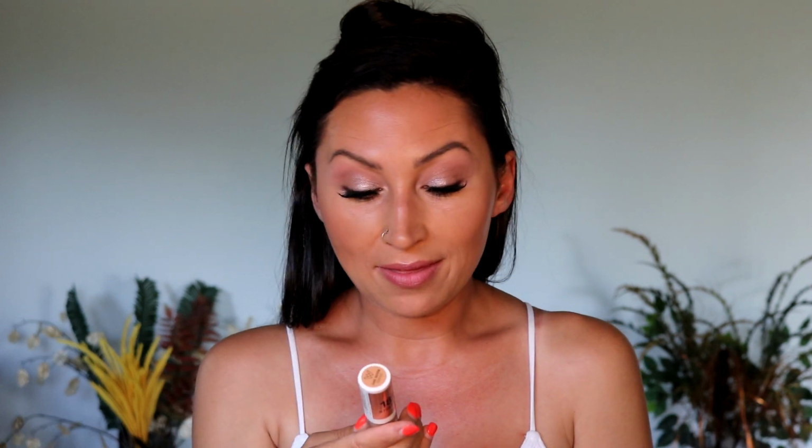Hey guys, today we are doing a review of the Catrice True Skin High Cover Concealer. It's supposed to be 18-hour wear, hydrating, all that good stuff. I really do like the foundation in this, but I will say they run really, really light. So that's why I got a darker shade. I explain all that in the video.